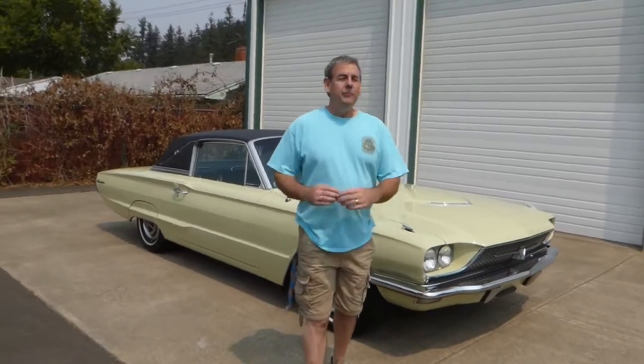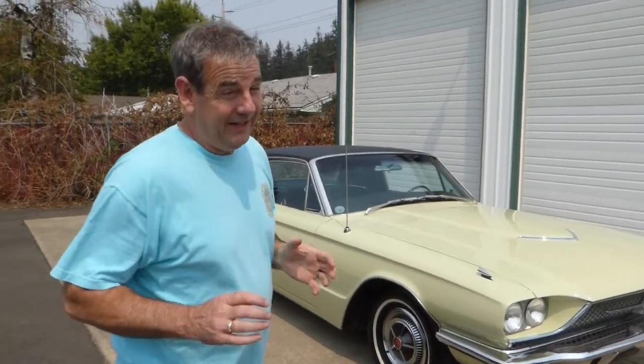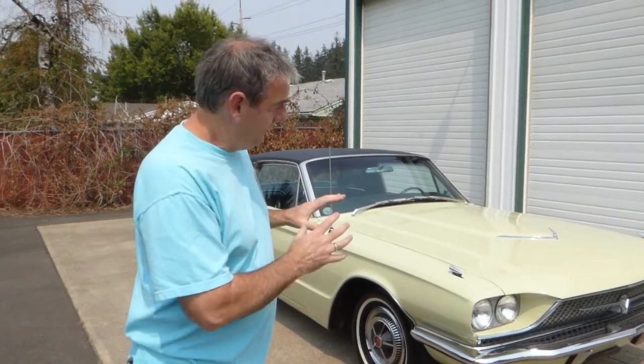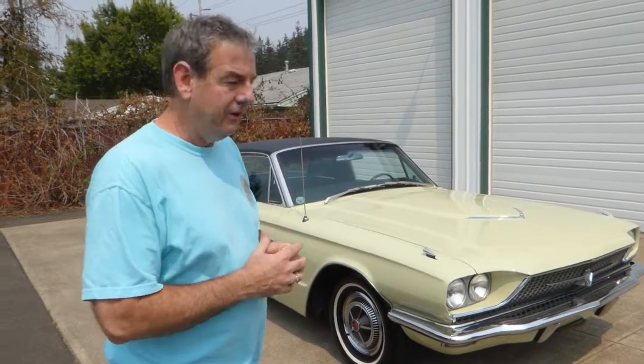Hello, I'm Rich Dean with West Coast Collector Cars in Oregon, and today I've got an exceptional 1966 Ford Thunderbird to show you. Now, this particular car is really an excellent example of this very last year of this body style T-Bird. It's finished off in a base coat, clear coat paint, but the paint is the original color. It's called Honeydew Yellow, just a nice pastel yellow.